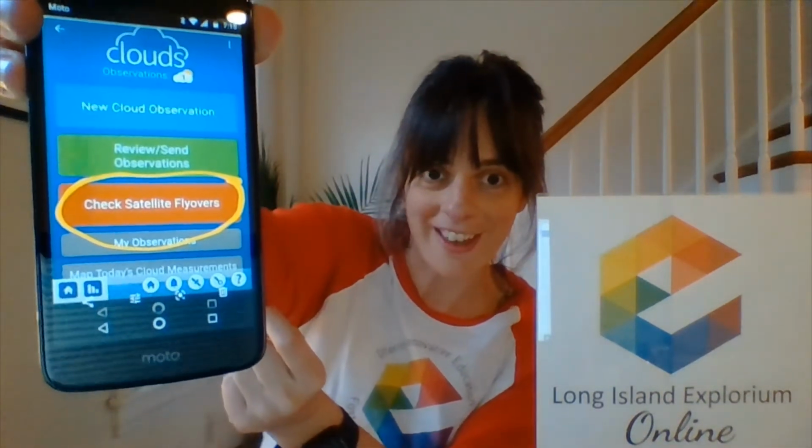So, scientists have been studying clouds for years, using both data from satellites and from citizen scientists. I've set my app to notify me when a satellite is due to pass over. Then the data I collect and the data the satellite collects can be used together. You can do the same by going into your app and clicking there.